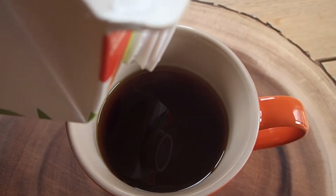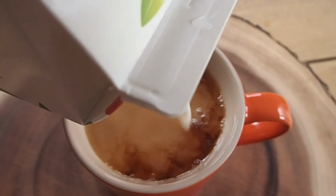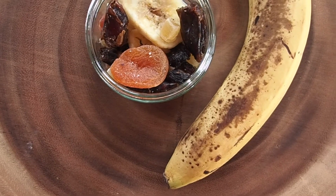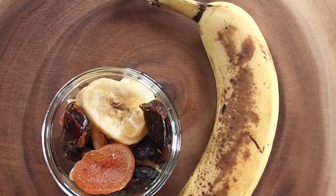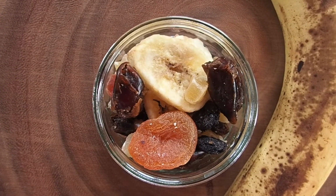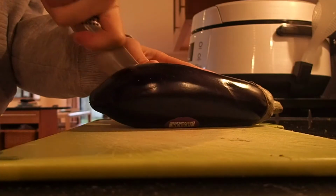Later in the afternoon I had a cup of tea with some almond milk. I tend to have a few of these a day, it's just a really nice little pick-me-up. And then I also had a snack of a banana and some dried fruit. I think there were a few nuts in here as well. And then on to dinner.